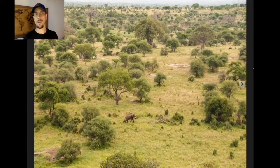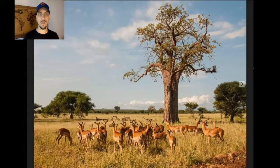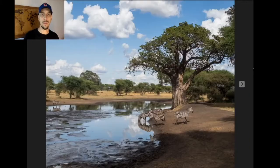Heading into the park, this is what it looks like. It's this lush, moist mix savanna. Lots of baobab trees. Here's a herd of impala below a relatively young baobab. Some common zebra with a baobab.